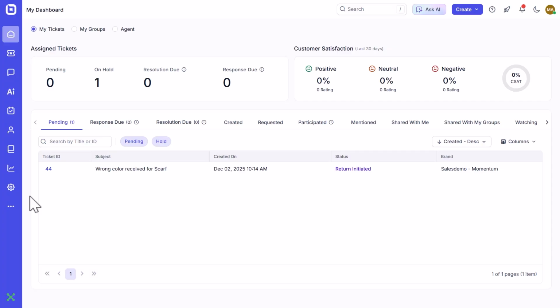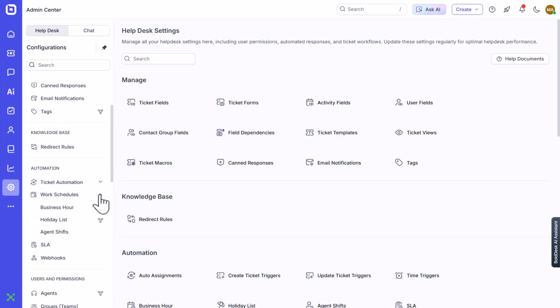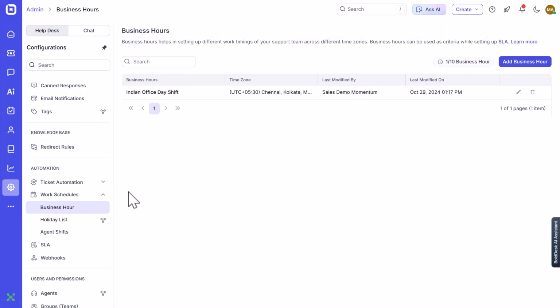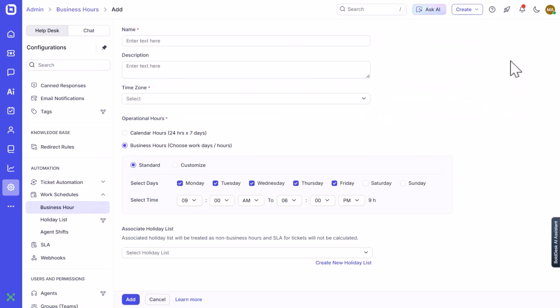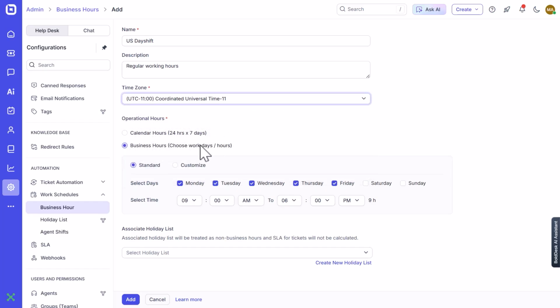To set this up, I'll navigate to the admin, then under automation, select business hours. Then I click on add business hours. So in this configuration page, you can give it a clear name. So for our case, I'll name it US day shift and add the description. Next, you will have to choose the working days, typically Monday to Friday, and set the start and end times. For example, I'll set the time to be 8 a.m. to 5 p.m. If you have multiple shifts or regions, you can create separate profiles for each.